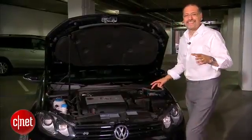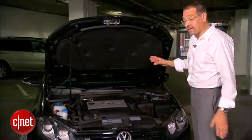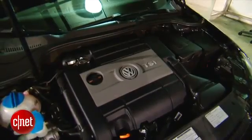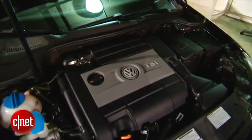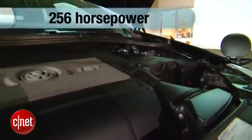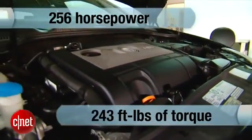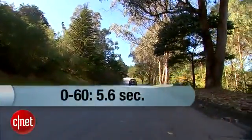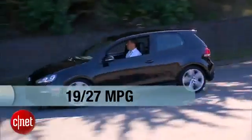Now, an R is basically a GTI on steroids under the hood. Same basic iron block, aluminum head, 2-liter intercooled turbo engine, but with more oomph, bigger turbo, hotter tuning. 256 horse, 243 foot-pounds of torque. Gets this 3,300-pound car to 60 in about 5.6 seconds. And it also delivers 19/27 mpg.